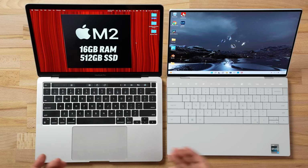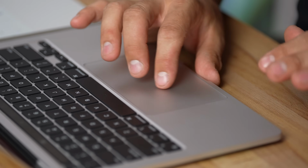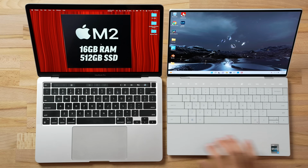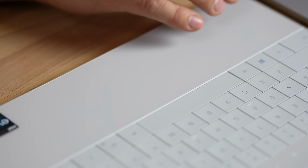Now, right below, of course, with the MacBook, we have this trackpad. It is amazing. It has that Force Touch, and the Dell, you don't see it at all. It is hidden, but it is not a diving board keyboard. It also uses magnets. It feels fantastic. It does take a little bit of getting used to the right spot, but I really like it.